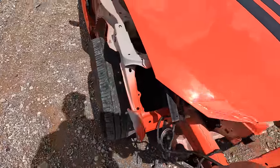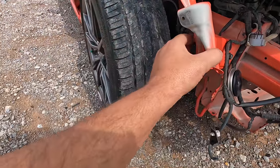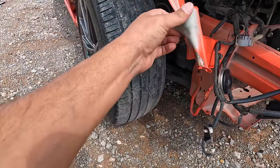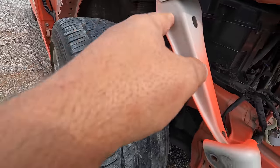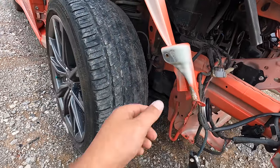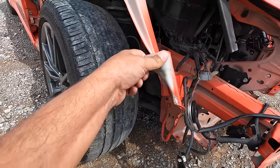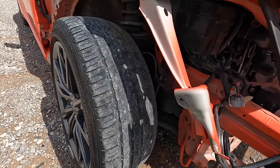Probably need to replace the hood. There's a little bit of damage right here. This, you could probably just straighten all this out if you wanted to. I mean, if you didn't want to, they're spot welded on here, and you can just drill out those spot welds and spot weld some new components on. This is very minor damage. This is superficial, is what this is. None of this is structural.